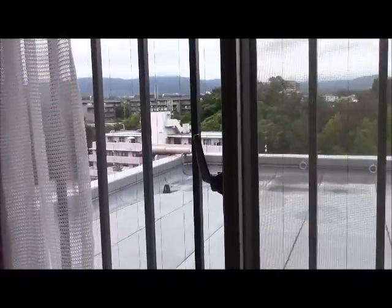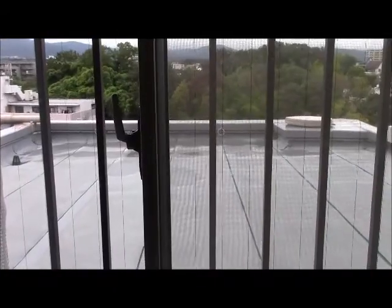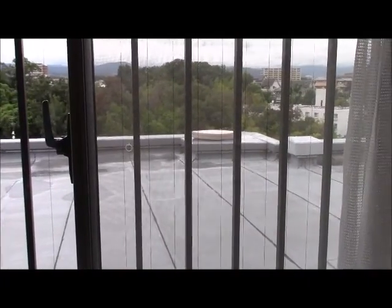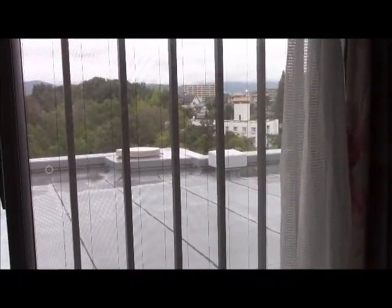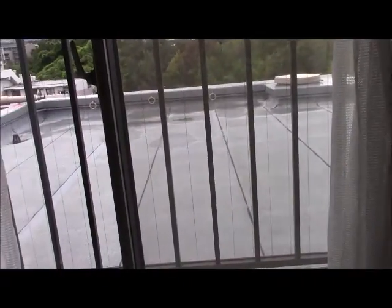Let's see. As you can see, I've got a nice view outside of my apartment of the roof. And if you can tell, there is a lot of water there. It has been raining on and off all day since I arrived. Sometimes as much as a typhoon. When I asked my host mother, she did say it was very strange to have this kind of weather. So hopefully it'll die down within the week here. I don't want to walk in the rain every day.